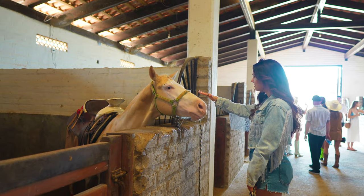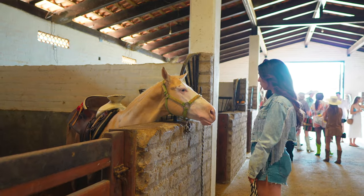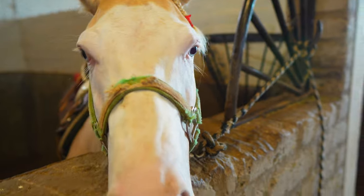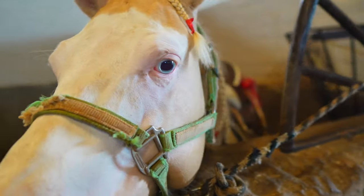This one comes from the north, from Monterrey. This one has really blue eyes too. Such pretty eyes you have. Never seen horses with like blue eyes like that.